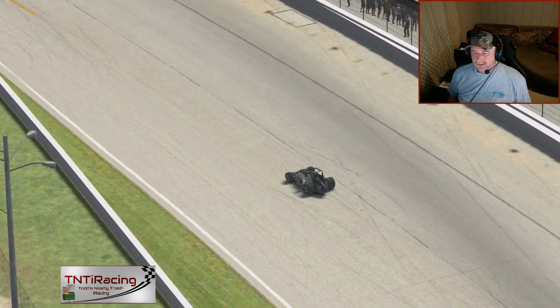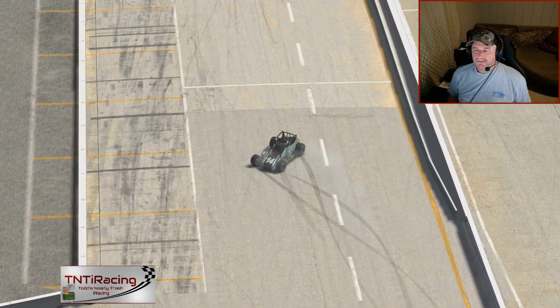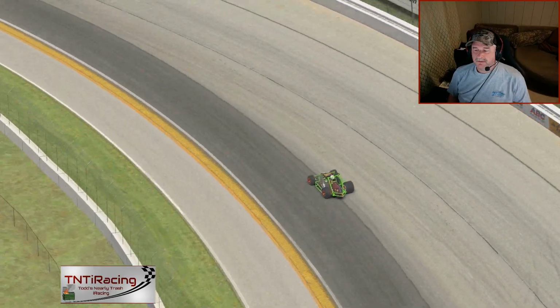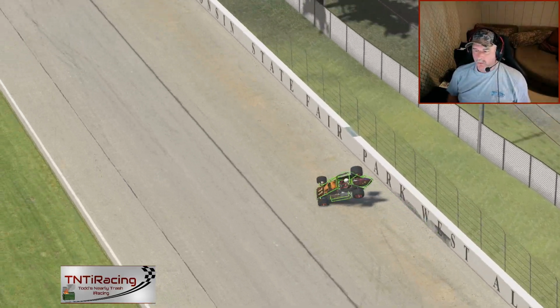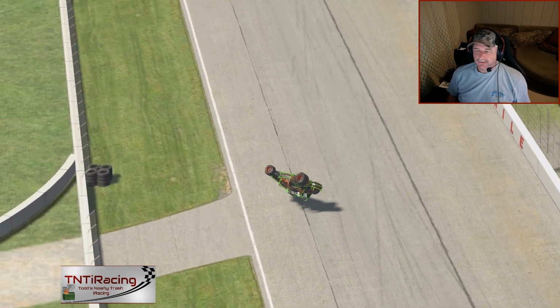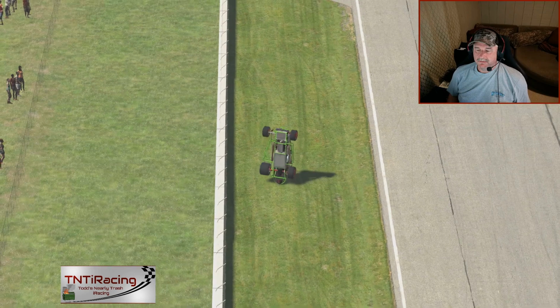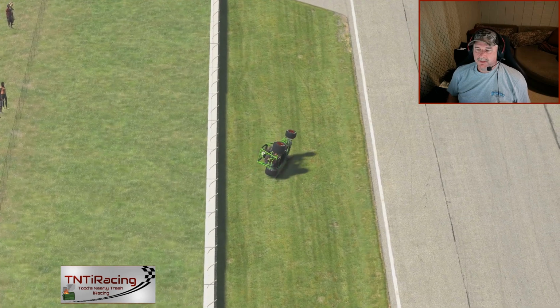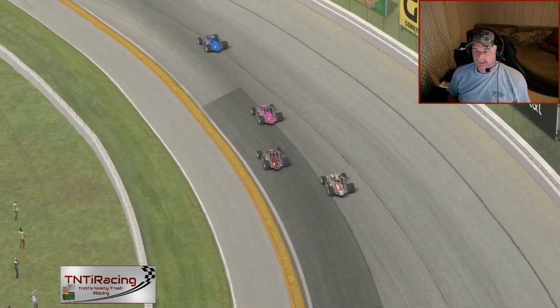All right, so we got number 14. Oh, he bit it into the pits. At least he kept it off the track. It was 11. Oh, man, that's a hard hit. On the roof, I assume that brought out a caution. Yeah, this brought out the caution. I remember passing him slowly after he got flipped over.